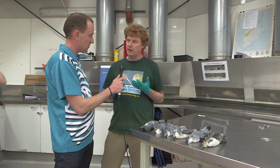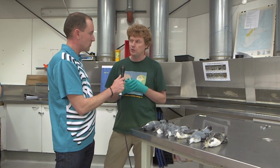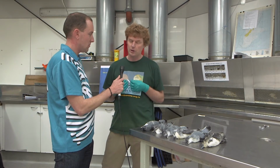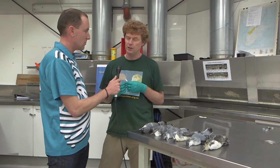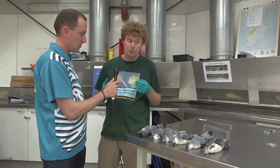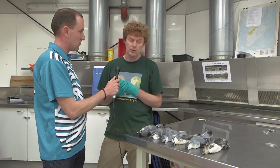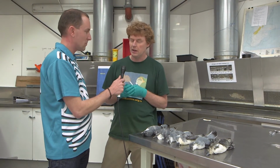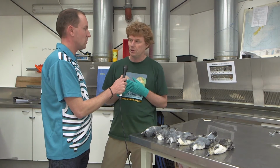So if we can work out whether it was adults or young birds being killed, this is very important, because the impact of killing adult breeding birds is far more significant than if it's just the juveniles getting killed. In the life of prions, most chicks, once they leave the nest, never make it to breeding age. Most of them die at a young age, or they never get recruited into the breeding population.